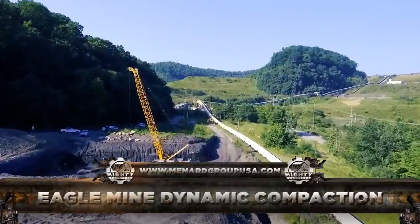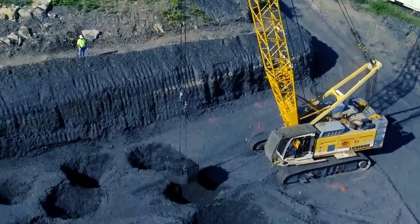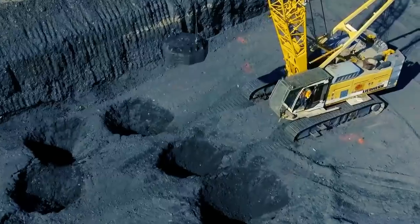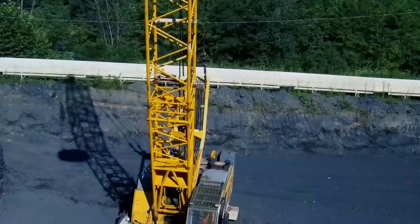At number 3, we have the Eagle Mine Dynamic Compaction from the Menard Group. A crude yet effective device, it works to compact loose soil with a crane and weight setup. It drops directly atop of the soil after lifting it dozens of feet into the air. Not too many moving parts, except for the large weight compressing the soil.